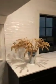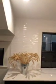Very cool. There's the entry. Is the door original? The door's not original. It came from the same place as that hutch. Oh, this is really cool. I like that the tile backsplash goes all the way up. It's got a nice glaze to it.